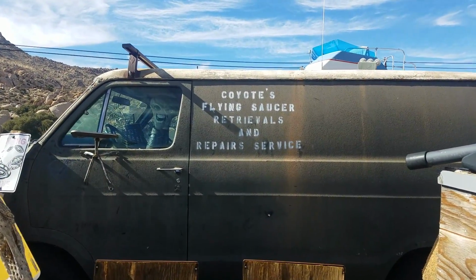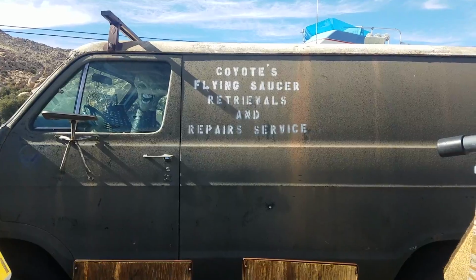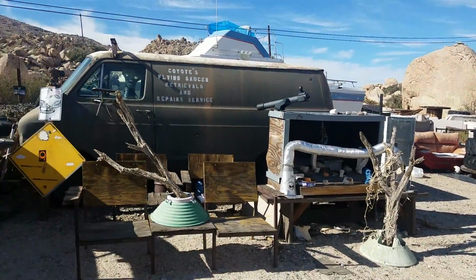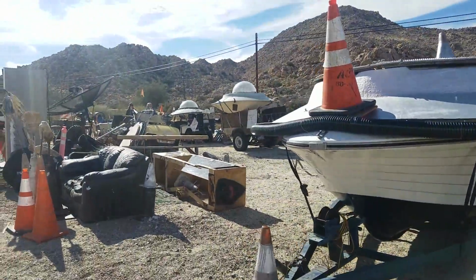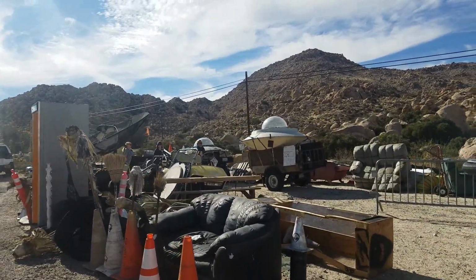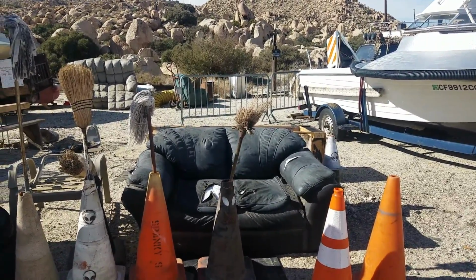Okay, this place is called Coyote's Flying Saucer Retrievals and Repair Service. I mean, it might just look like a bunch of crazy junk to you, but guess what? There really are some flying saucers here. I've never seen a flying saucer up close. We better go check that out. But before we get to all the flying saucers, look at all this other crazy stuff.